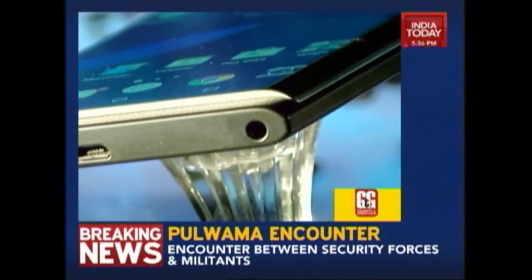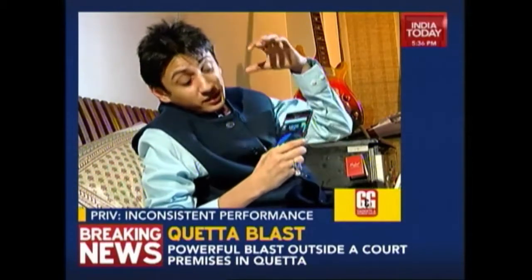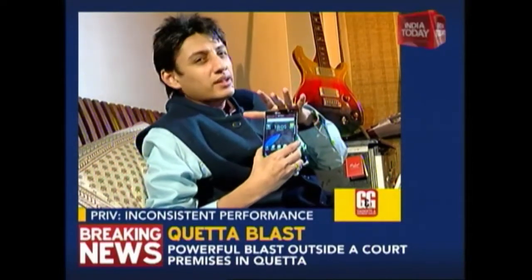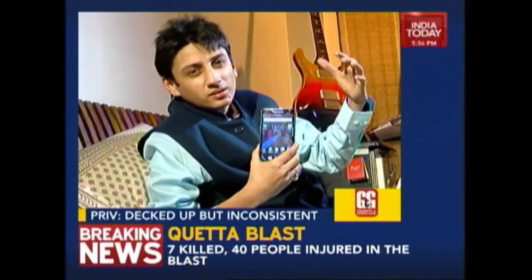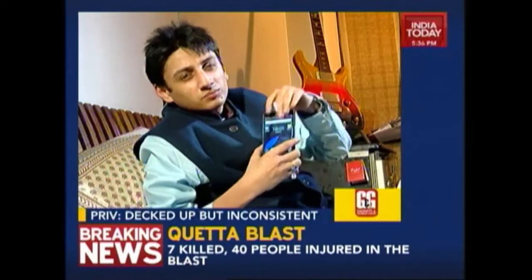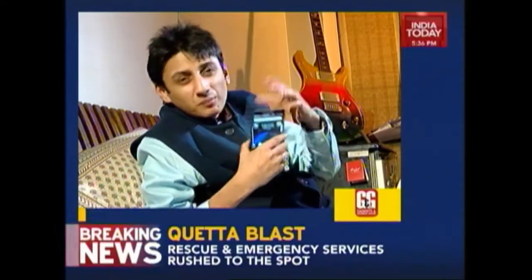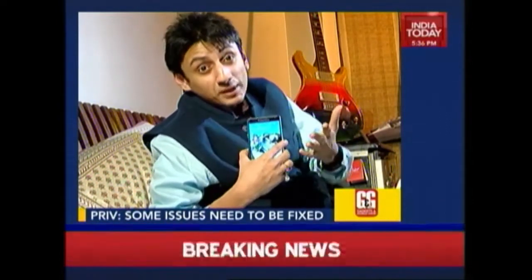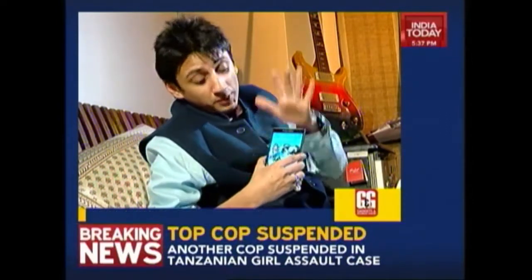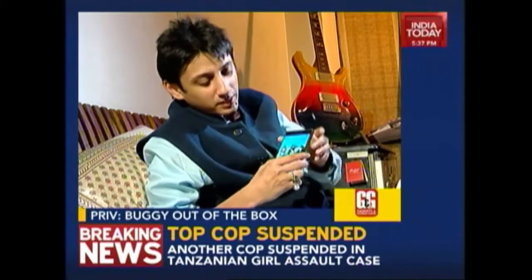The combination that BlackBerry has cooked up for the Priv is a really compelling one on paper. But the experience in real life is iffy, to say the least. For starters, this phone is a decked-up smartphone. It's running the latest processor. It's got 3GB of RAM. Yet, this phone hangs, stutters, also gets a little warm. It's imperfect. It's something that BlackBerry can fix using a firmware update, which I'm hoping they will do. But right now, when you open the box, it's a buggy experience.